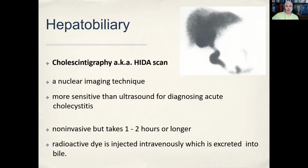HIDA scan is used to verify if there will be an obstruction in the cystic duct, which may give us an idea of an acute cholecystitis. So if the gallbladder did not show any HIDA inside the lumen, then most probably you are having a patient with acute cholecystitis. So this is non-invasive, although probably the last time I used this was about 10 years ago. Okay.